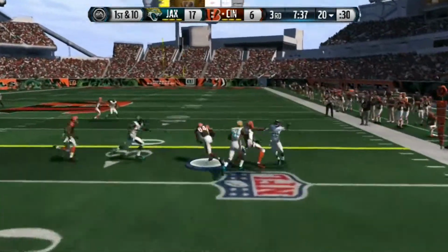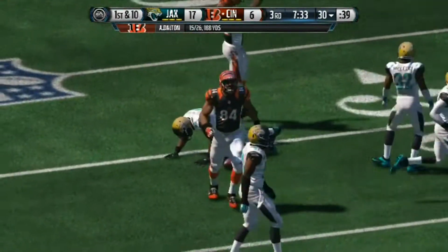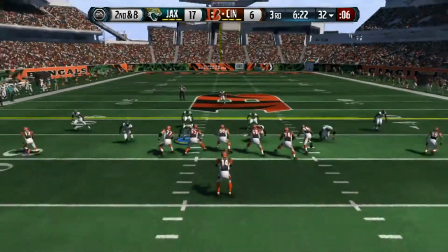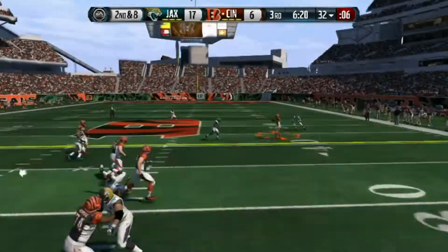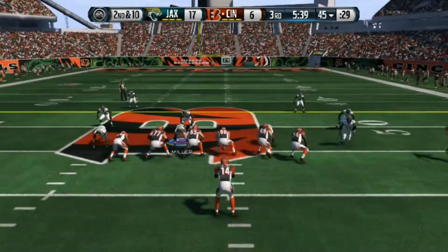They throw it out in the flats to Jermaine Gresham, who manages to squeeze his way through a defender, and he'll get himself a 1st down. So 2nd down and 8 now. Andy Dalton comes out with an empty set backfield. A quick throw, finds A.J. Green again, who he's been getting a lot of looks, but so far there hasn't been much damage done.